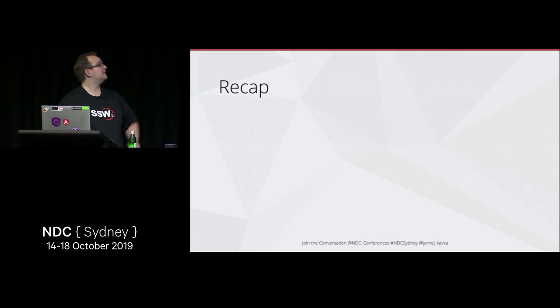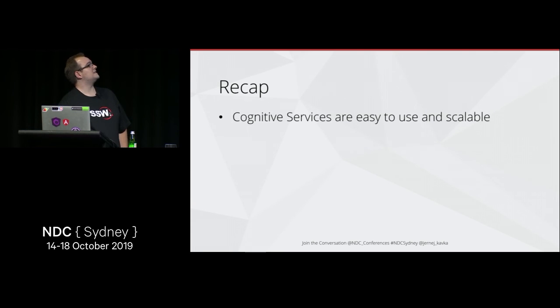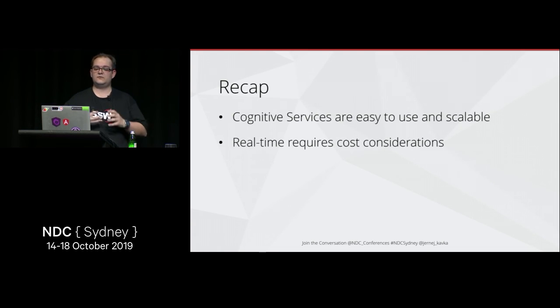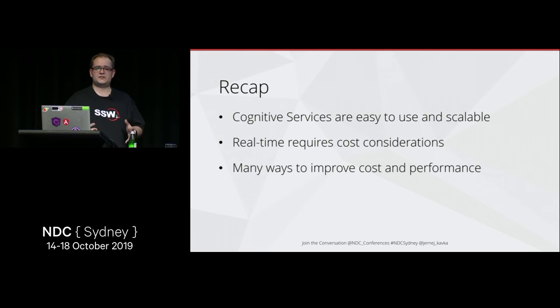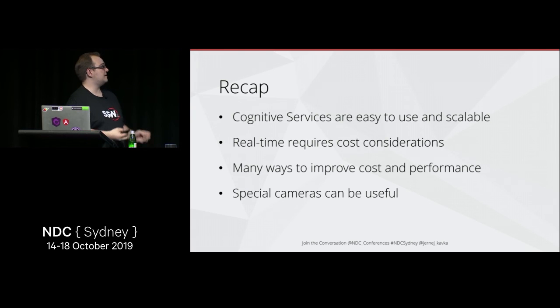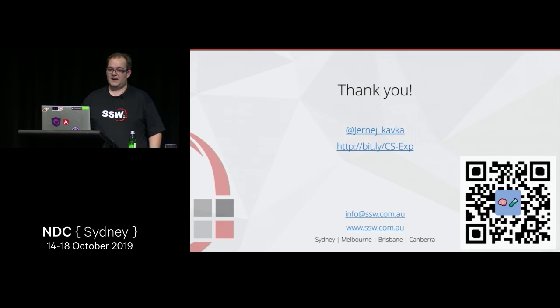Now to recap, cognitive services are easy to use and they're scalable, but if you do real-time facial recognition, you should be having some cost consideration. There are many, many ways to improve cost and performance, and if you have special cameras, they can be very, very useful.